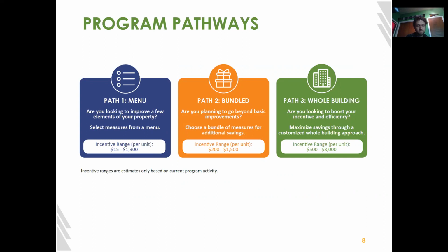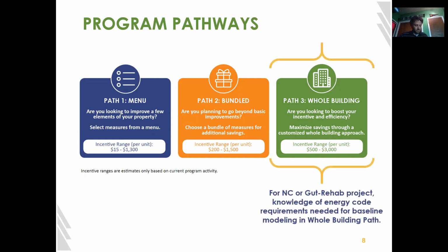The whole building path is for projects doing comprehensive energy efficiency upgrades across the building. This could include exterior envelope, heating and cooling systems, lighting, or appliances. This pathway offers the highest incentive for projects and requires a bit more effort and time, as project teams would need to work with an energy consultant who would complete an energy analysis for your property using an energy modeling tool. So this is the pathway that requires knowledge of the energy code.